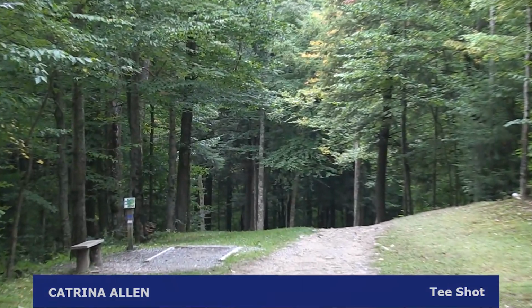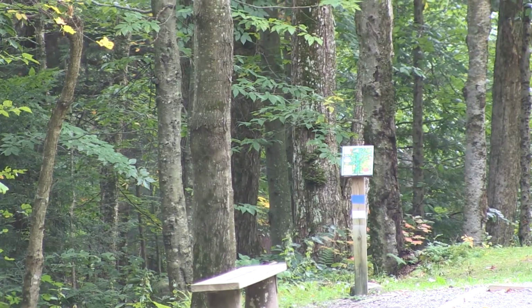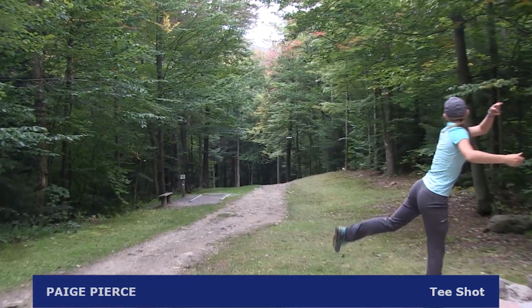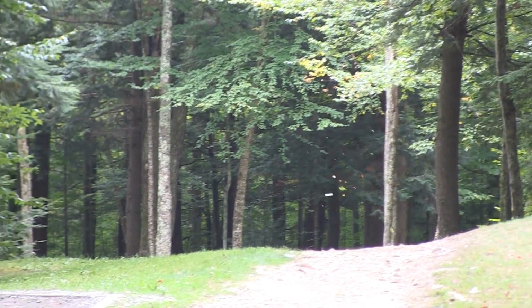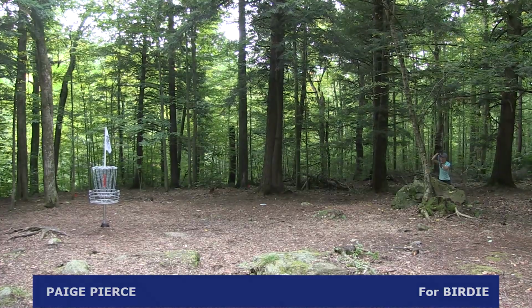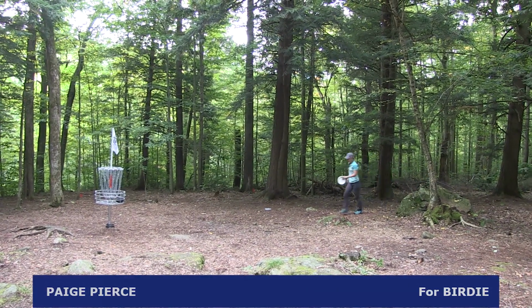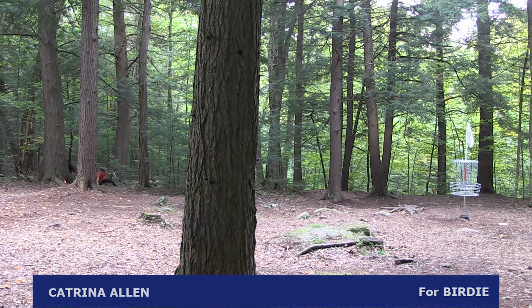Catrina Allen looks like she is running for the ace. That is going over and left. She's got about 45 to 50 feet. And Paige Pierce, who has missed 6 of her last 8 putts and is now tied for the lead, has this for birdie. Count it. Welcome back, Paige. Catrina Allen will be carding the par.